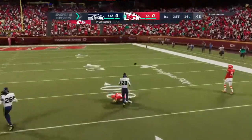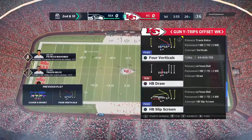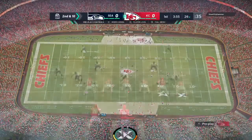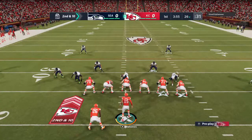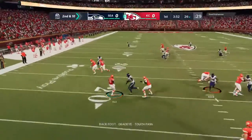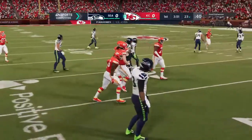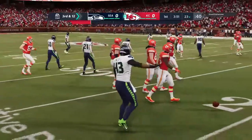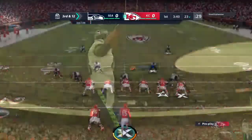So after the INT, here's Mahomes. How do you out-throw the cheetah, bro? See what I mean? That's why I didn't pass to Tyler Lockett, because stuff like that happens. Yo, that's crazy. The cheetah. Bell went down too, man. Yeah, Bell be crazy.